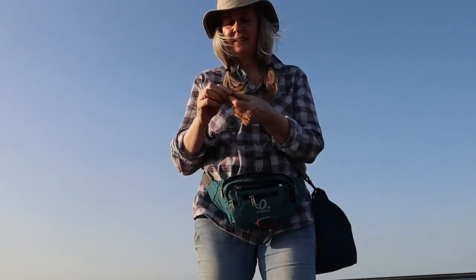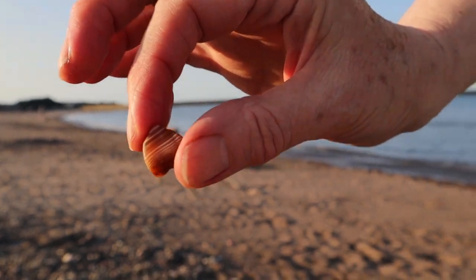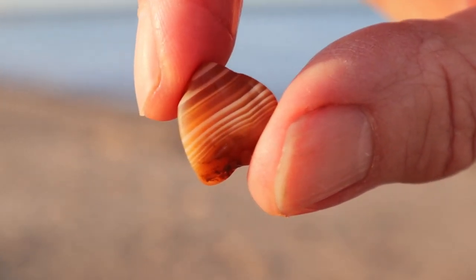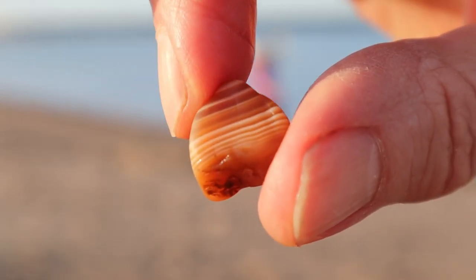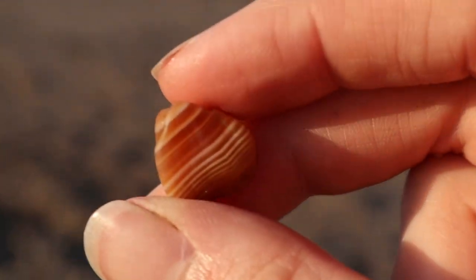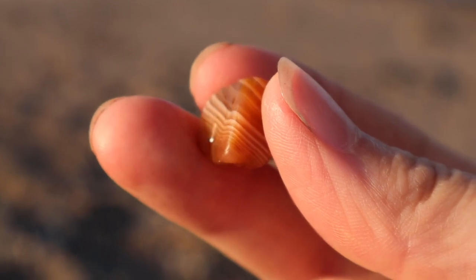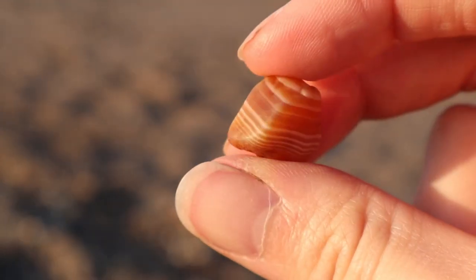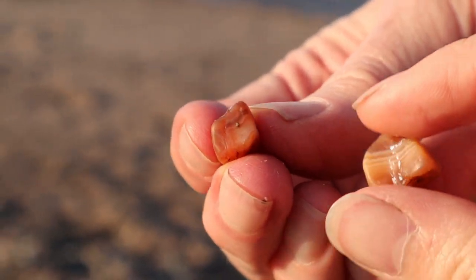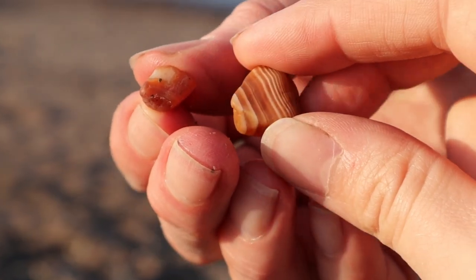What's Mum found? What is it? Oh wow! You did go wow. I knew you'd go wow. Oh, look at that! Wow. That is so beautiful. That is so nice. Look at those bands all the way around the edge. A little banded one here as well. That's a beauty. That would be amazing polished up, wouldn't it? Would be.